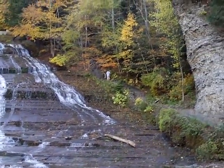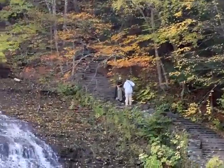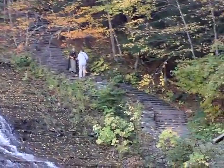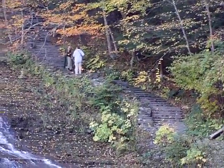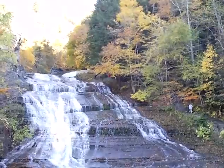If you look over there, you can see somebody walking up the trail. Let me see if I can zoom in a little bit. There's a trail right there. You can walk all the way up to the top of that.